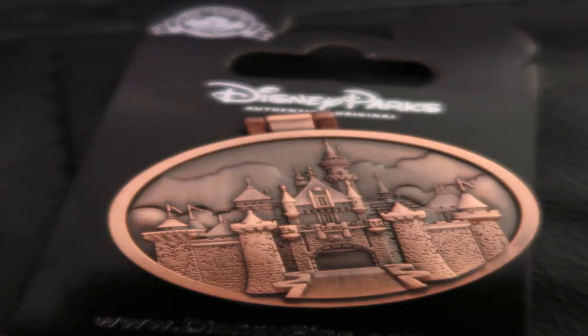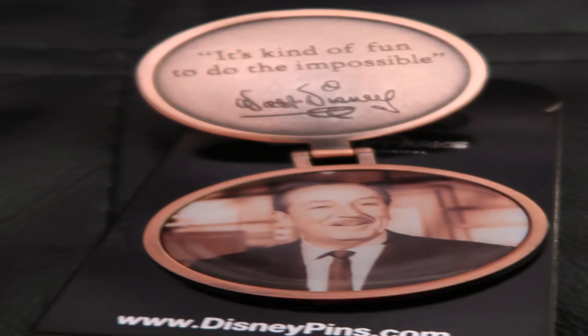This one I really like. It's got the castle on the front. It was yellow pricing, which is $12.99. It's a bit more because it flips up, and then when you open it up inside, it's got a picture of Walt Disney, and I really like that. And it says, it's kind of fun to do the impossible. Words that we all should live by, I think.